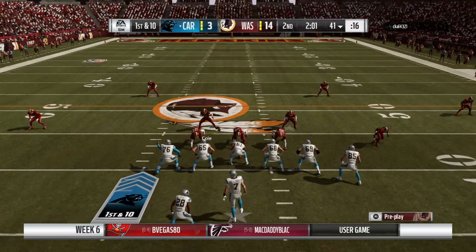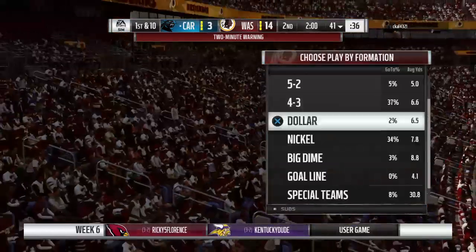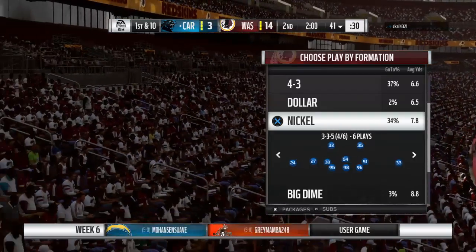Hey, you're on an island over there. You're on an island. Here we go. Watch 7. 2 minutes to go here in the first half. Back to FedEx Field following this short break.